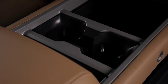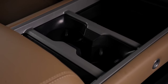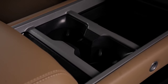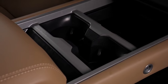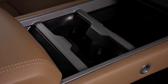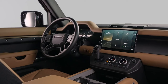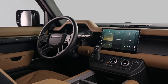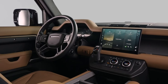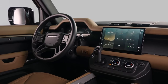As features, the Defender V8 gets heated and ventilated 14-way adjustable front seats with memory. The steering wheel, covered in suede, is also heated, and the model also receives an automatic climate with 4 zones, heated seats including for the 3rd row and climatized for the 2nd row, Meridian audio system, heads-up display, purification system of air in the passenger compartment, and an interactive screen for the driver.